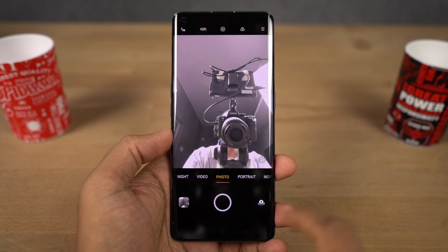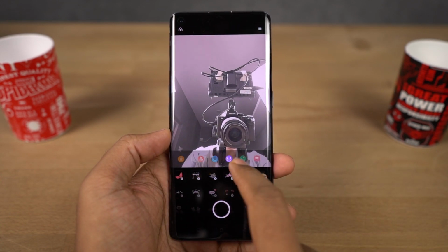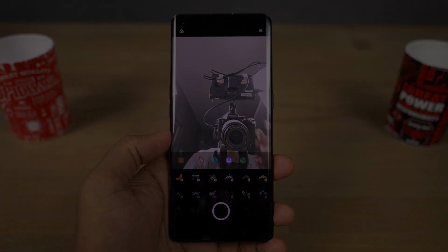Next we have stickers. Using this feature we can add these stickers to your face using both the front and rear cameras and take some unique pictures. It comes with a few stickers pre-installed and you can also download a lot more.